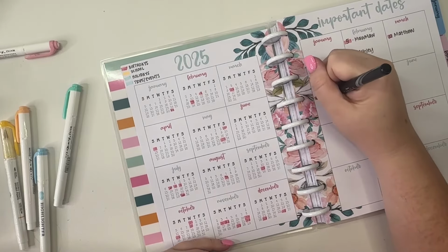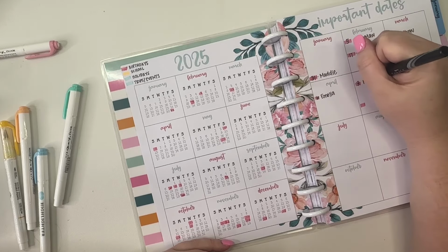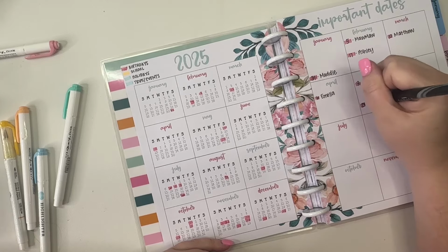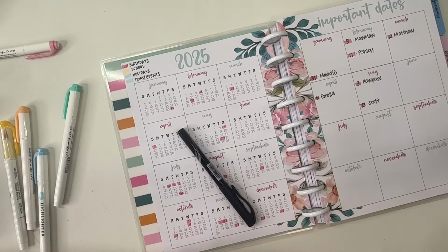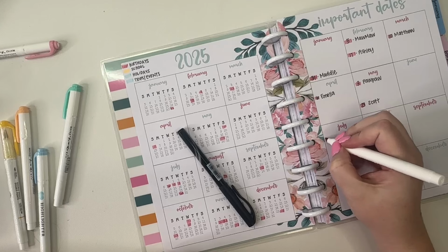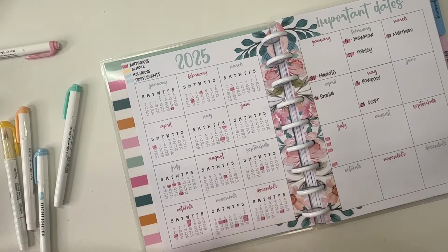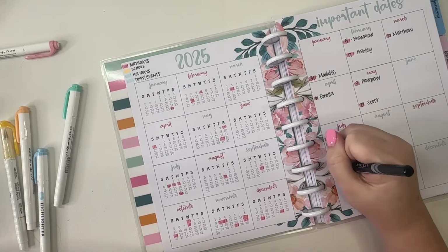6, Amelia. 3rd, pawpaw. 23rd, Scott. And then July, we have several: 7, 8, 9, and 30th. So 7, 8, 9, 30th.